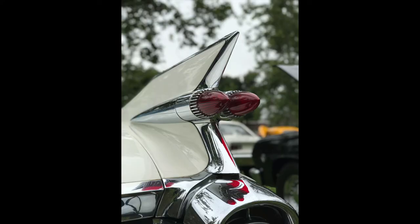And lastly, it's a simple one, but it's a practical reason. It needs to work. If it doesn't work, it's not a taillight. It's an object. So moving on to the most iconic taillights ever, and in my personal purview of iconic taillights, is the 1959 Cadillac.